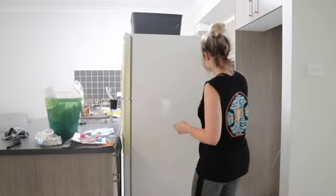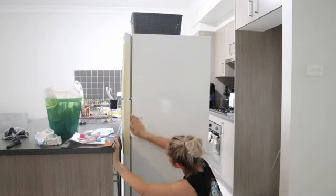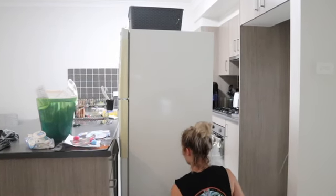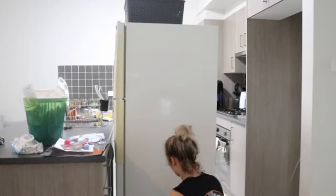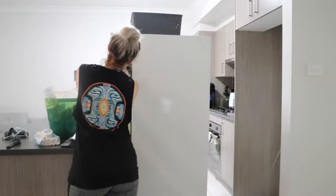So I feel like the camera doesn't really do it justice, but behind the fridge was so dirty. It was so dusty, and there was actually a bunch of blueberries that I had to pick up as well. I don't know how they got there, but they were so dry. But now I'm just wiping down the side of the fridge because it's an area that gets well neglected, and I just used a baby wipe for this because it was just something on hand. And guys, it was actually so dirty.